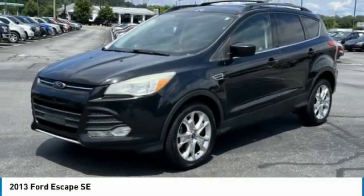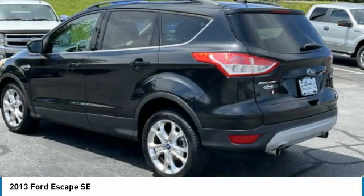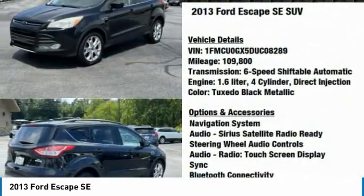Take a ride in the 2013 Escape. Gas engines flex, tow, sip, and go with Ford Escape. This vehicle has less than 110,000 miles. Here are some of this vehicle's great options.